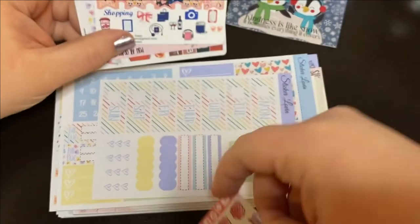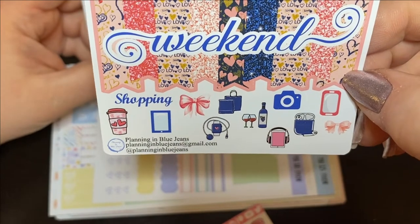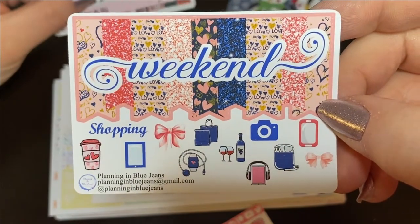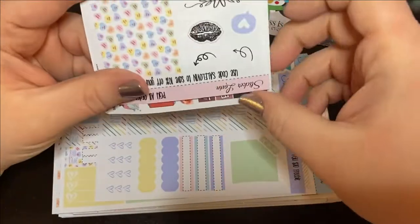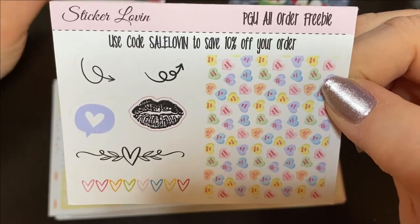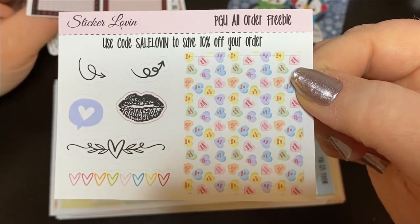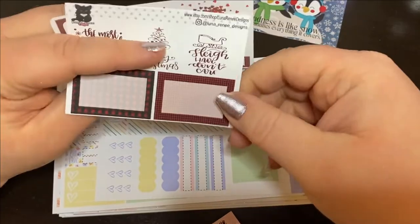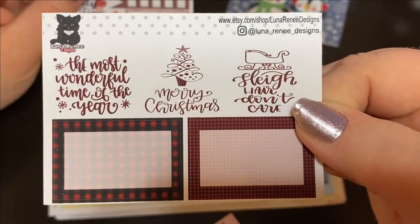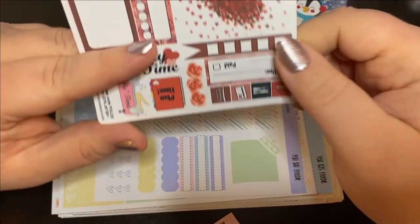Is that a potato with heart eyes? We have Planning in Blue Jeans. Oh my gosh, that bow, so pretty. Oops, I'm sorry, I was not even in camera. This is, oh my gosh, I love these little candy sweetheart things. This is StickerLovin. And again, it says code SALELOVIN, but you're going to use Laura 20. And then we have Luna Renee Designs. This is a little Christmas sampler. Oh my God, Slay Hair Don't Care. That is hilarious.